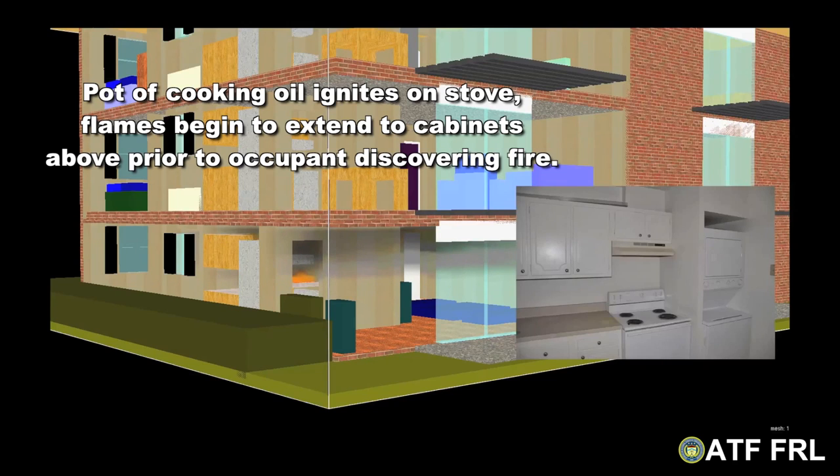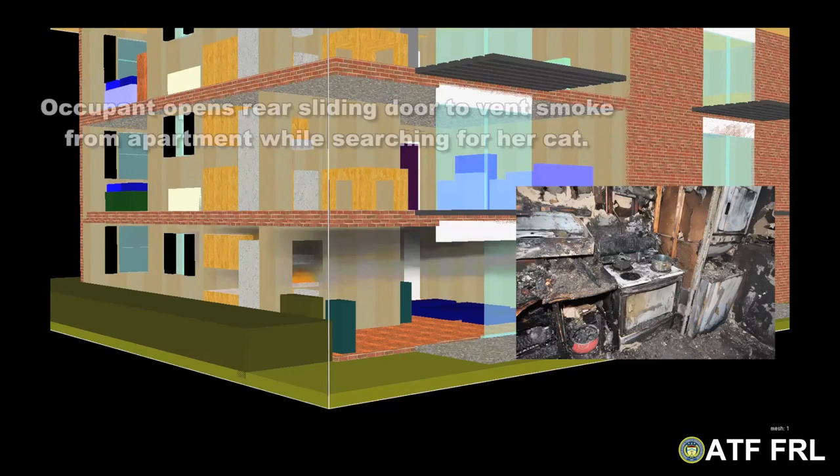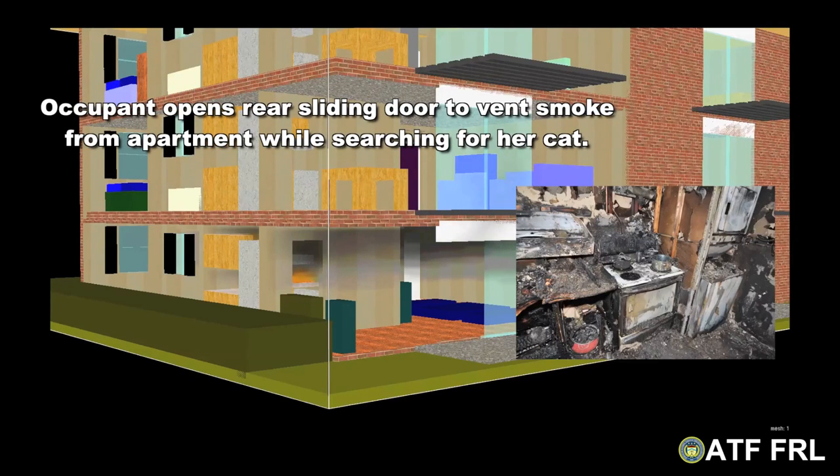What is on fire? The kitchen. What in the kitchen is on fire? Ma'am, what inside the kitchen is on fire? What is on fire in your kitchen? What part of the kitchen? Is it the stove or the table? Stove. Kitchen stove. Okay.